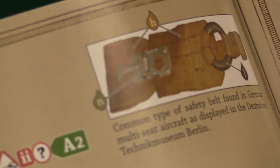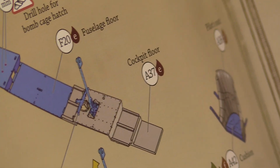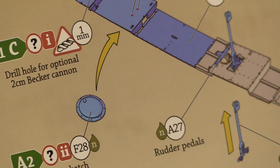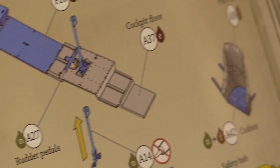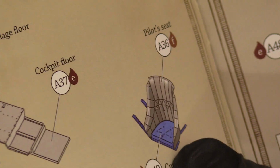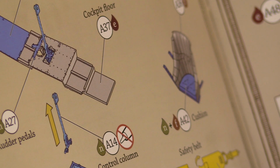Yes, there's the belt, typical safety belt. You've got this bomb cage hatch you've got to put in there. That's quite interesting. You've got your control column, rudder pedals, and obviously the front of the aircraft, the pilot's seat there. Looks nice, doesn't it? With a cushion. They always have these very nice, comfy looking seats.